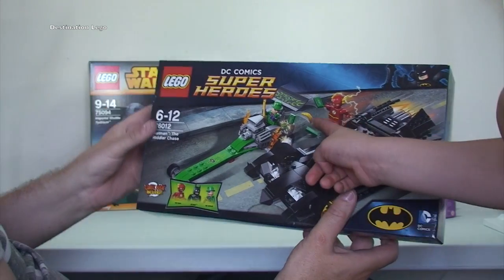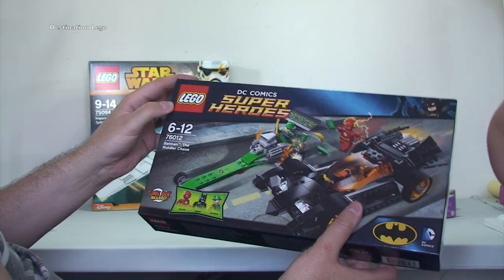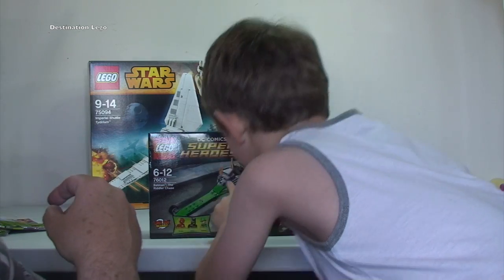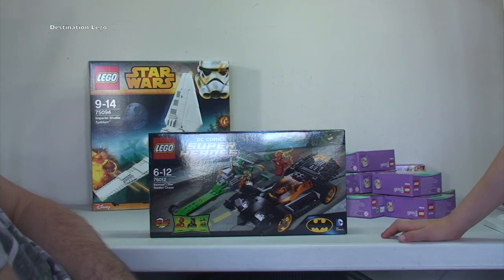So Flash. This will probably go in my Bricklink store, Batman, for a long-term sale. Can I just have a look at that? Yeah, all right. Okay. The Riddler. Riddler, well done. So let's just stop the video and get this lot sorted out and we'll be right back.